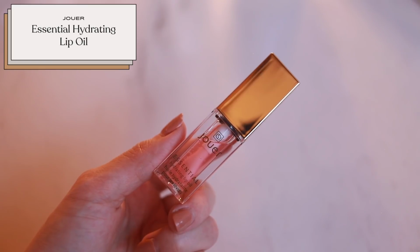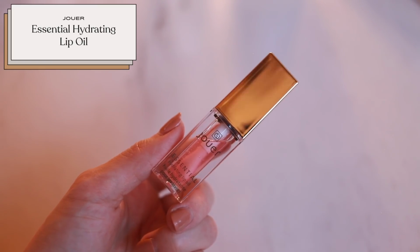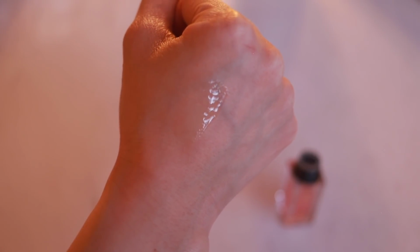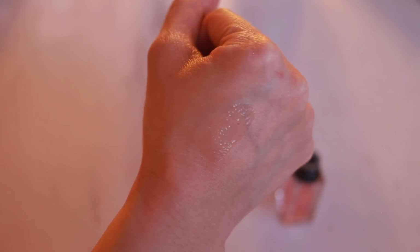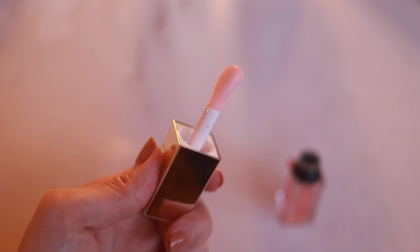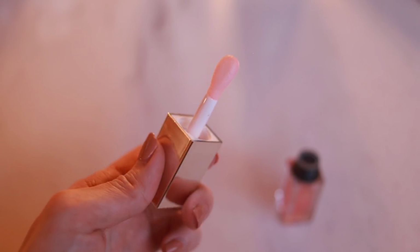All right, we got our last product here. This is the Jouer Essential Hydrating Lip Oil in Natural Shine. I think it was a couple months ago that I spoke about the Dior lip oil. So I've been on a lip oil kick, but this one is completely sheer, and again, it has that applicator that I love. Look at this cushy little guy.